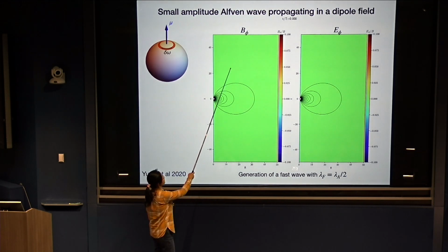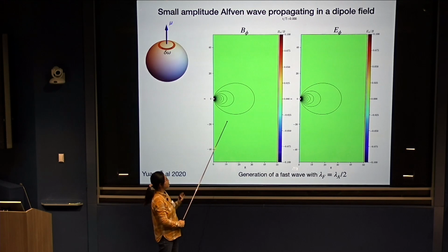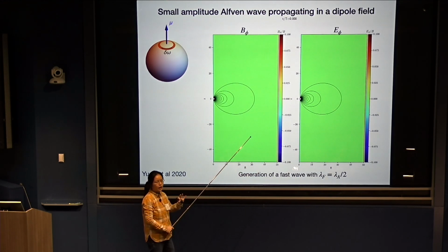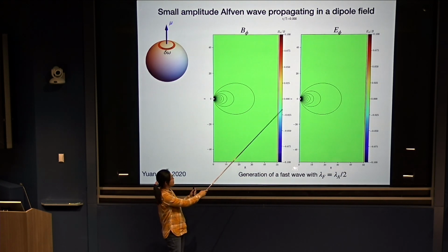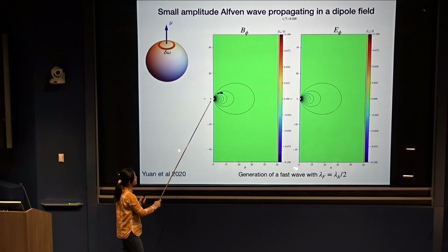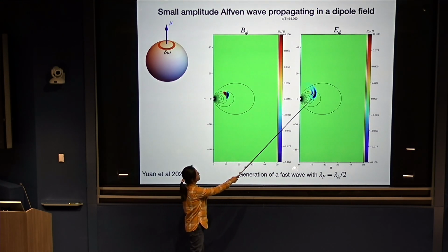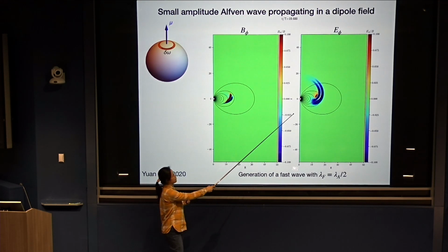On the left panel, you will see the toroidal component of the magnetic field. That shows the Alfvén waves. On the right-hand panel, you will see the toroidal component of the electric field. That doesn't rise up in the Alfvén waves. So if you see something there, it's a different wave. Okay, so when I launch these waves as it propagates along the magnetic field, you can see that there's the production of a new wave mode here. There's this E phi. This is the fast magnetosonic waves.